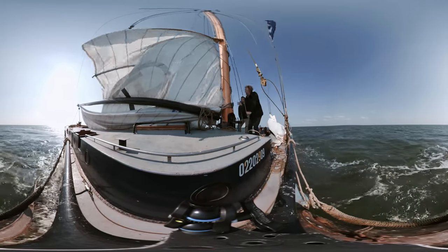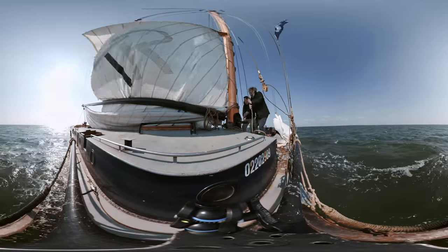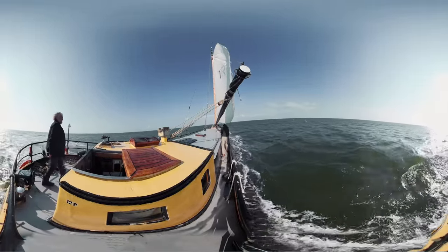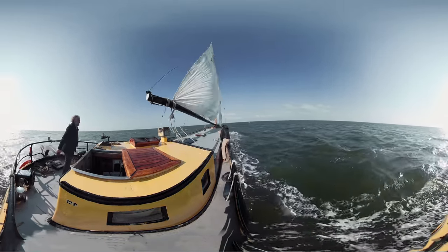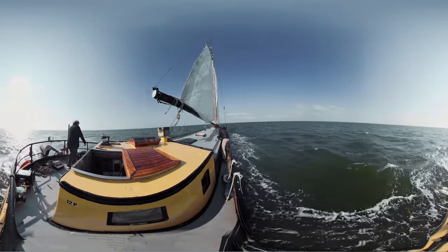The weather on the Wadden Sea is very unpredictable. It can change from clear blue skies to fierce storms in an instant. With these erratic winds, sailing a boat like this can be very tricky. Pull, lock it. But luckily, Mart knows exactly what he's doing.